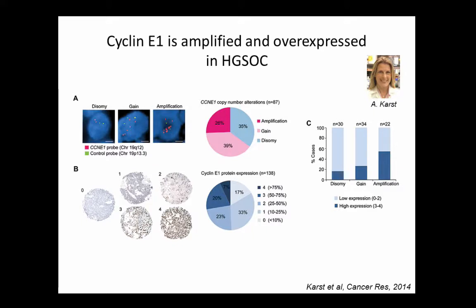She used a probe that was specific for cyclin E and a control probe to look at the ratios to define gain and amplification, and this was done independently by cytogeneticists, so we were not involved in that. You can find that about 25% of these cases have a bona fide amplification in cyclin E. If you then do immunohistochemistry on the same TMA, you find that about the same fraction has high levels of cyclin E expression. So the more cyclin E copies you have, the more protein you have.